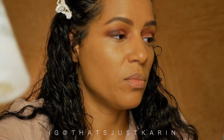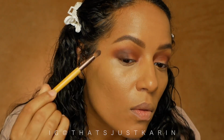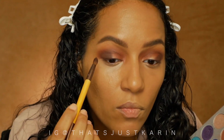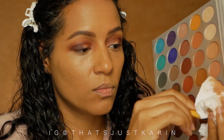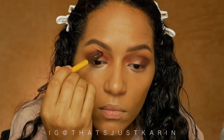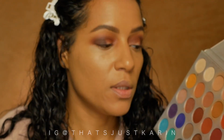Let's wet this a little bit because I think we're not having any stick. Bam. And I went a little too far in, but you know, whatever. We're going to fix that in a little bit. I'm going to go in with something slightly smaller. And let me just show you the comparison. So it's just a little bit smaller, less fluffy.